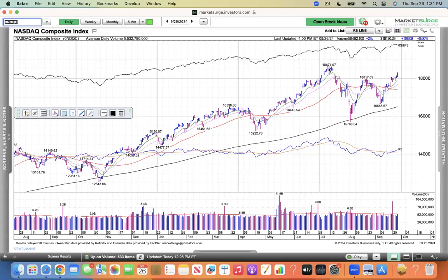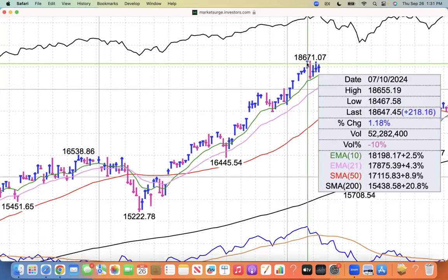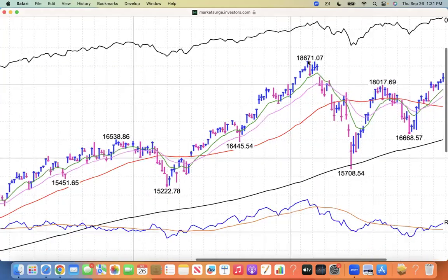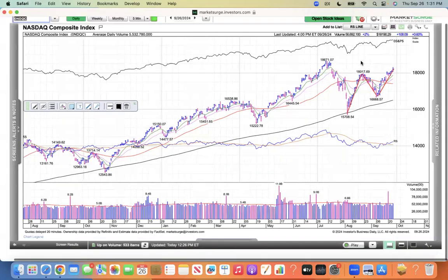But we're looking for it to take out that 18,671 from July 11th. It was the high, and then we had the 16% correction. So it's getting back into this rally mode. When we have this type of move, we step on the gas. When we have this type of move, we put on the yellow caution sign and tap the brakes, and now we're back into this mode. So we're a lot more aggressive, have more invested, and the size of our positions is larger.